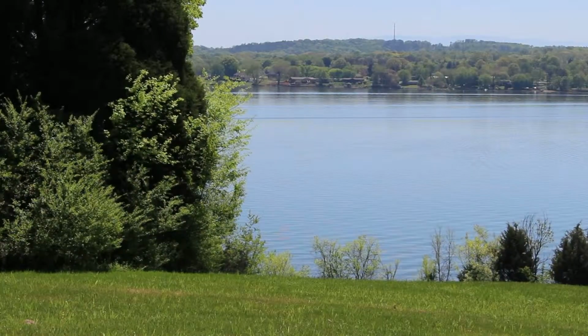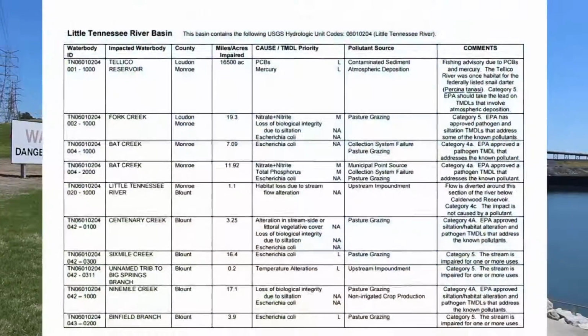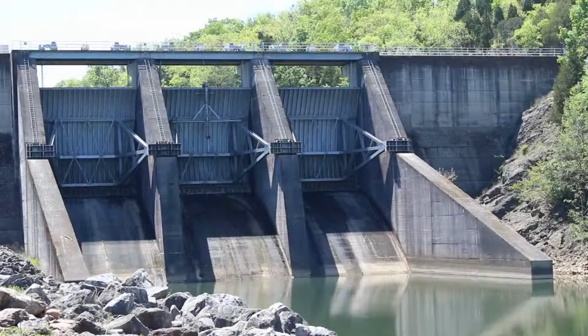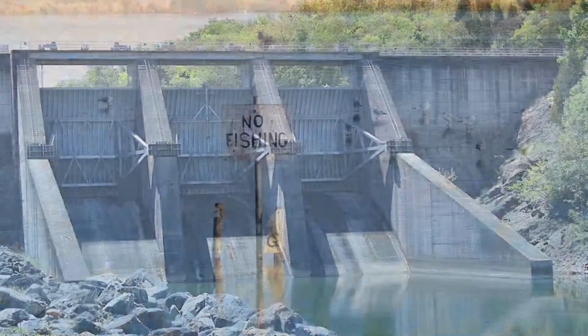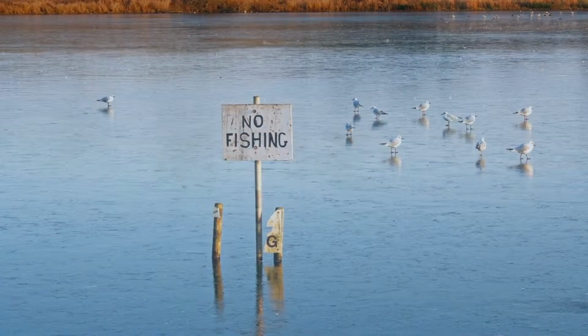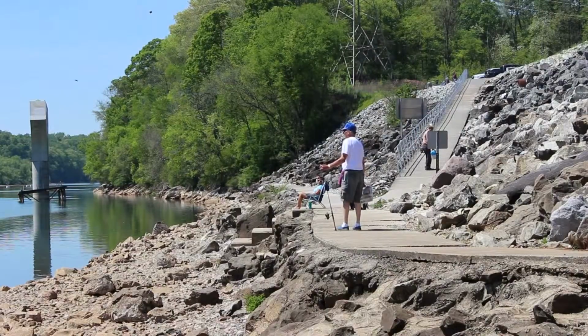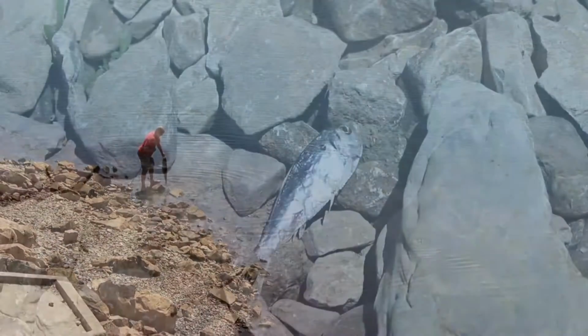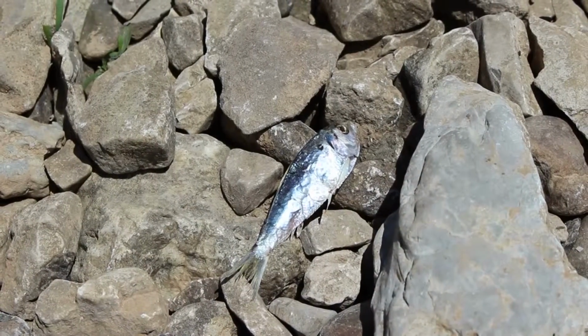The reservoir most contaminated is the Tellico Reservoir, with 16,500 acres of trace amounts of PCBs and mercury. It is contained by Fort Loudoun Dam. While the TDEC says there are fishing warnings, many people still fish on the lower shelf of the dam area. Some fish have been washed ashore.